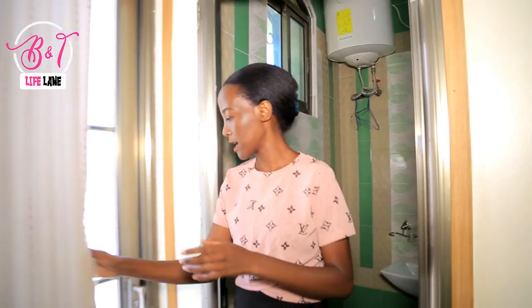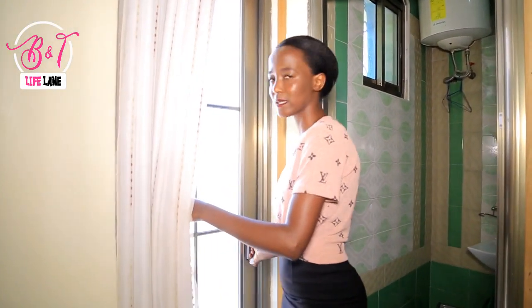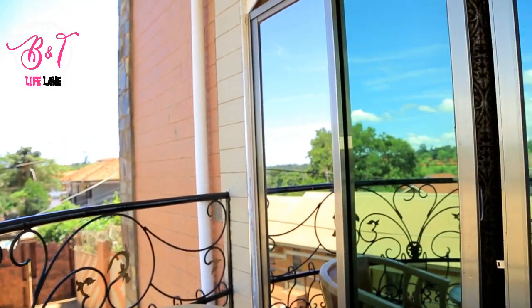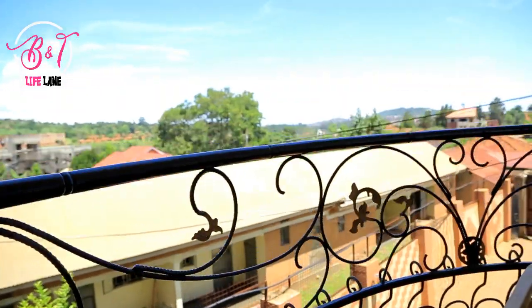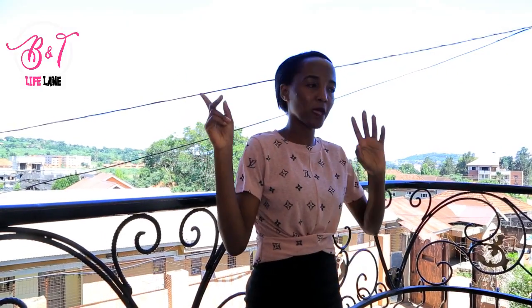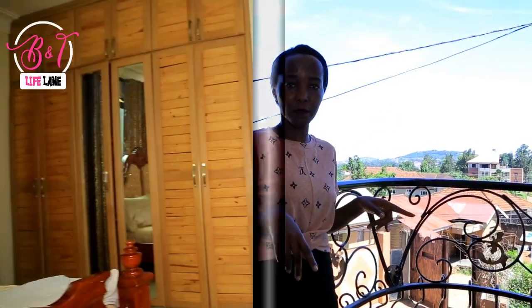The master bedroom has a balcony. Yeah, I think you can see where the master relaxes. It's the only bedroom that comes with a balcony. There are two balconies, one at the sitting room, then one at the master bedroom.